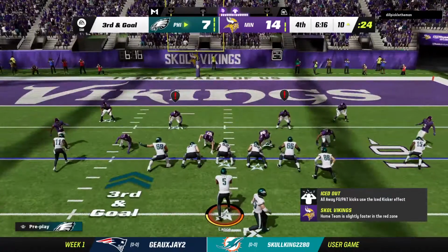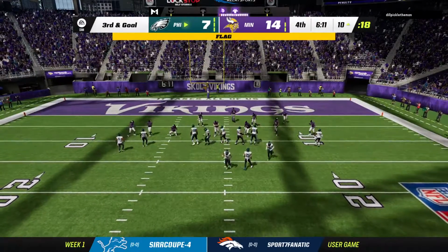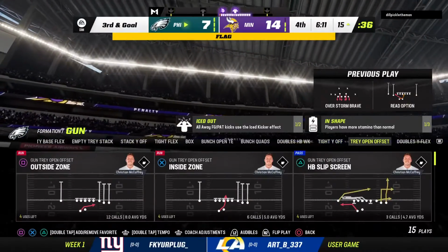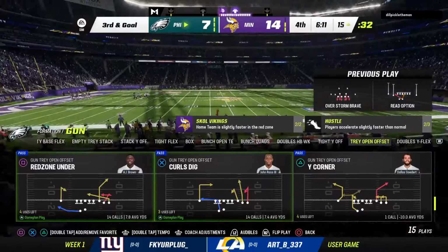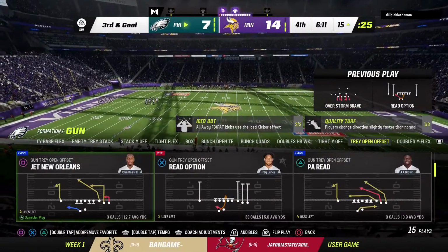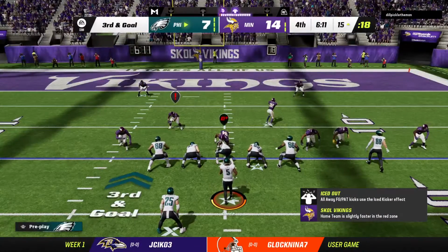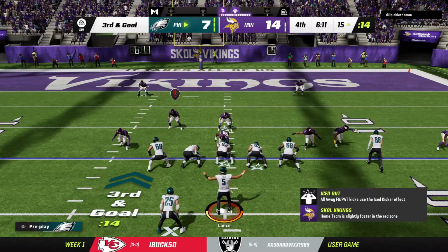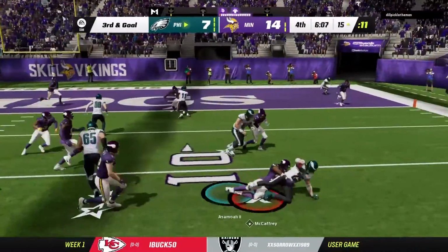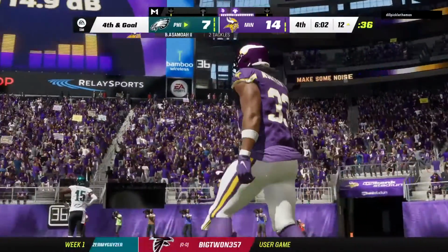It's 3rd and goal. Now flags come in here. Looked like one of the Eagles might have moved. A bad time for a false start penalty as they're backed up now for 3rd and goal. McCaffrey, and he'll fight his way down right around the 12. 3 yards on the carry there as his defense holds strong and takes it to 4th and goal.